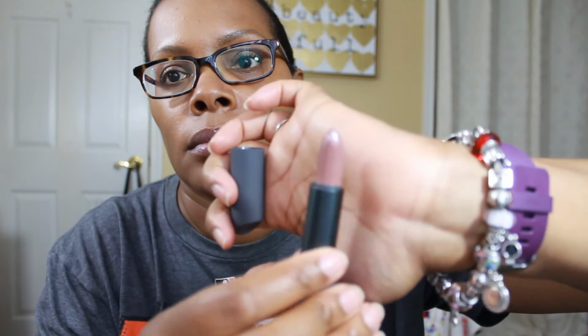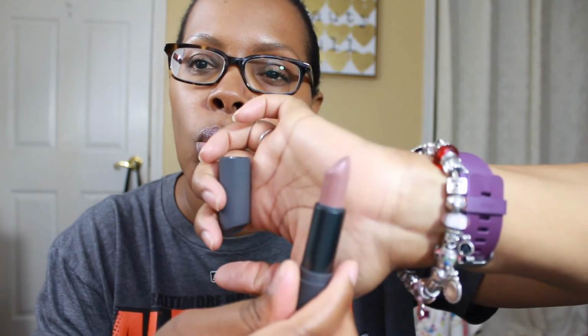I have a nude-ish color from Bite Beauty, and this is the color Kava. So it looks like that, like a cool tone nude color. I have a MAC lipstick, and I always say this, every week I say this, I'm not going to use all these, but I just pull these out so I have a variety of things to pull from.